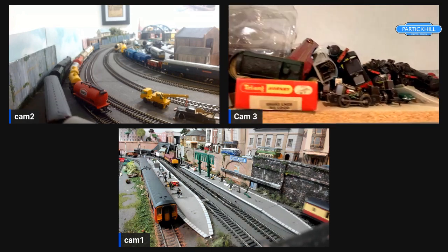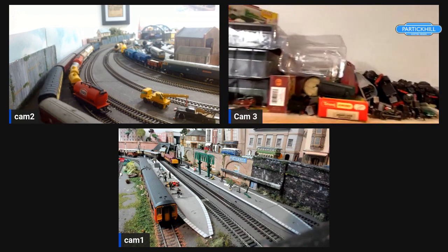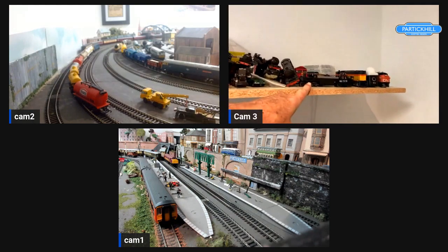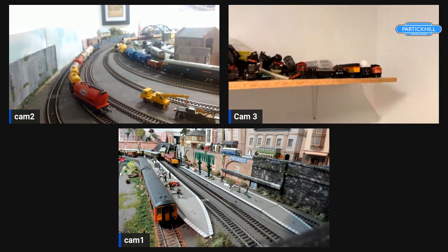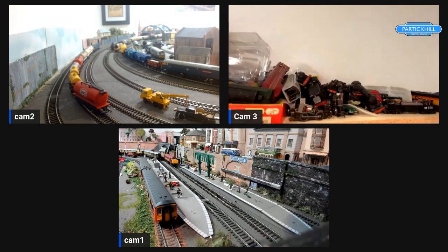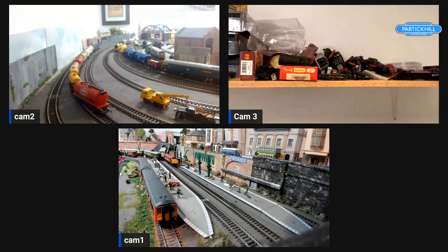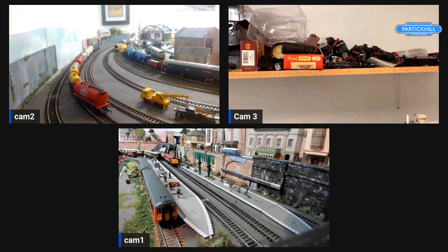Variety of stuff up there. Most in a state of disrepair. But this is the North American local, which runs really well, as do these two. But the rest are extra bodies, and this little 040 just doesn't work very well at all, I think. Something bent in there.